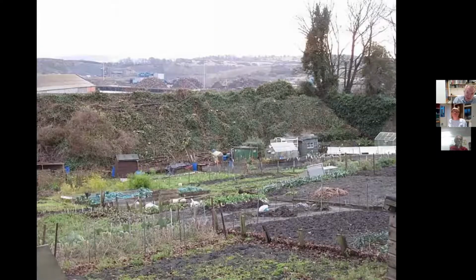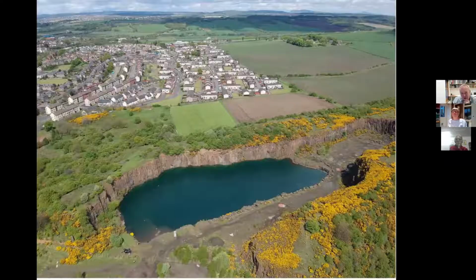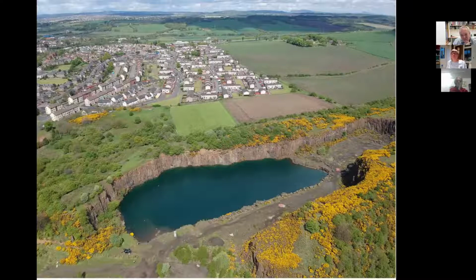And indeed, our heritage is about our land, and this is actually my allotment. It's a lovely place where I like to go and retire at the end of the day. But not only about somewhere to grow our food, but also the land that we dug up to create the buildings that we work in. This is Preston Hill Quarry.